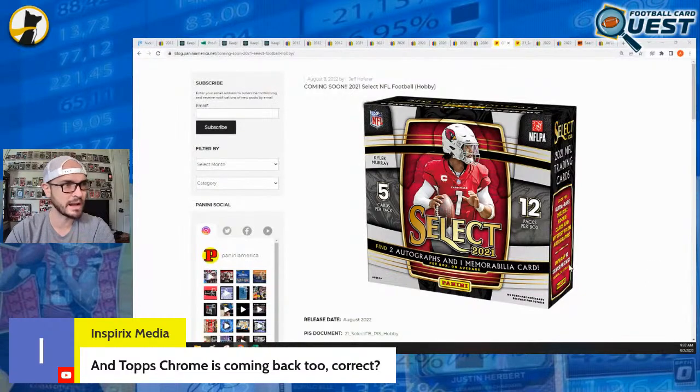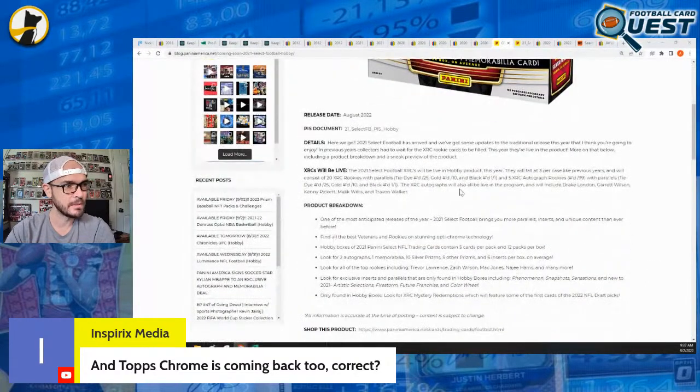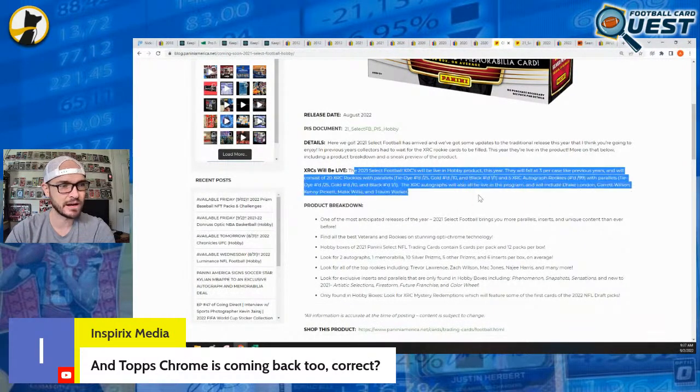This question is from James from our Discord server over at patreon.com/footballcards, one of the many benefits that we offer through there. It was about the print run and the demand for 2022 XRC, guys. This is a very exciting product because it is incredibly liquid. And this year, the XRCs are not redemptions. They're actually in the product, so you can see they're live in the hobby product. They're going to fall at 3 per case like previous years and will consist of 20 rookies with 20 different parallels for XRCs.